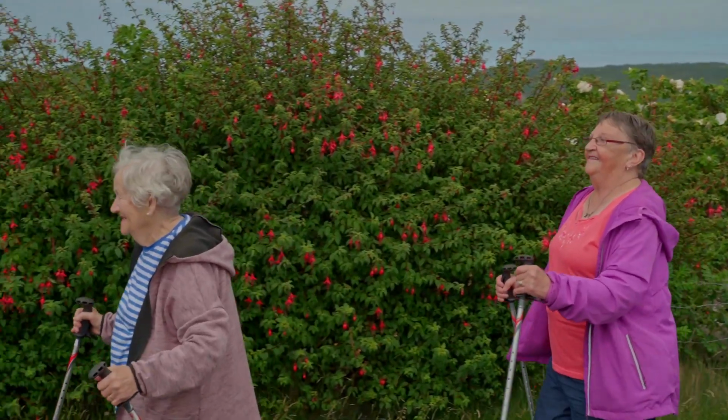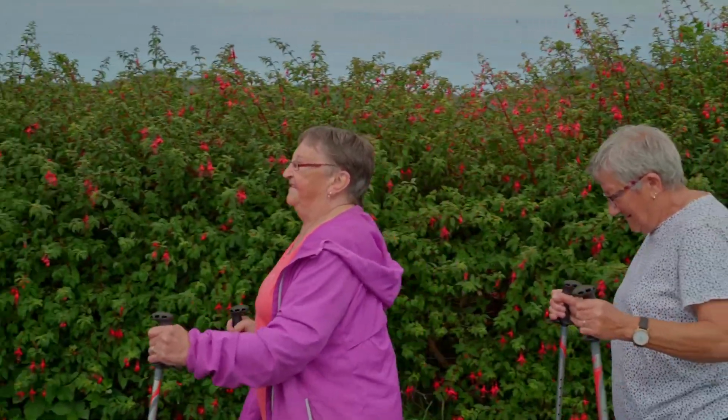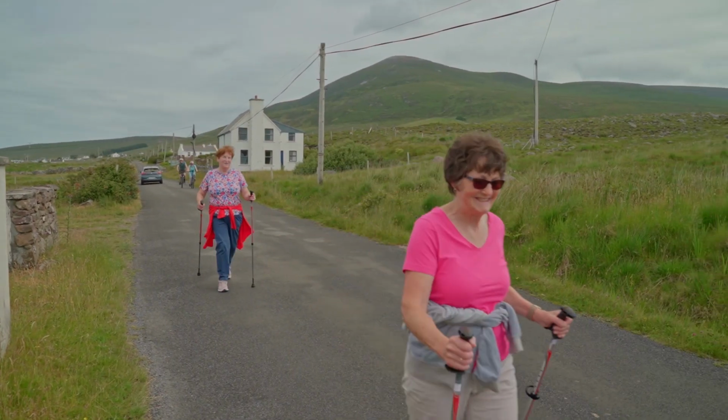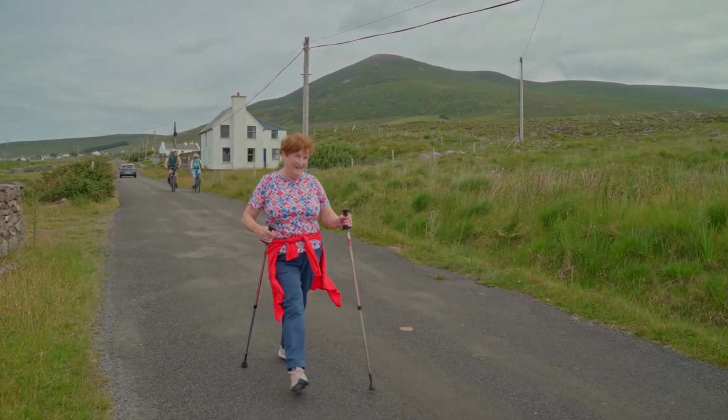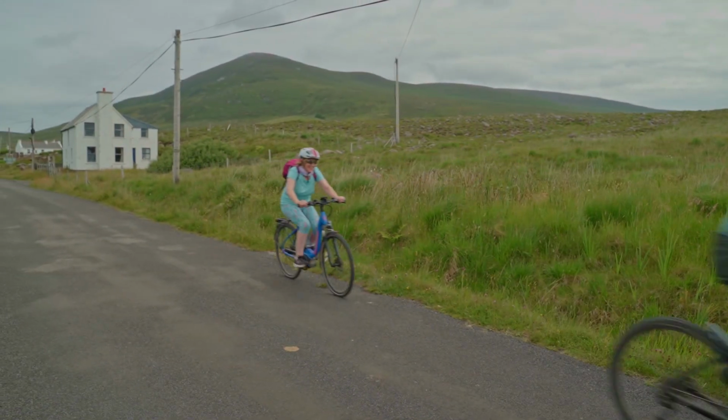Were you worried about getting involved? No, I wasn't really, no. I just find it very easy to get involved, and just the walking and chatting to people. It's really good. It's just good for your mental health, it is. Really enjoy it. And you get to know a lot of people you mightn't have seen for years and years. You think, oh, there she is, that lady I knew years ago, and oh, yeah, it's great.